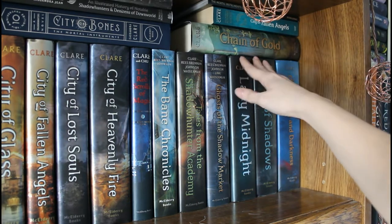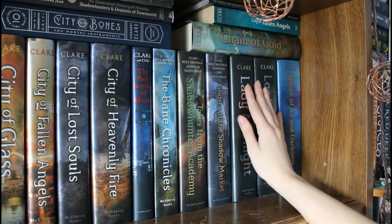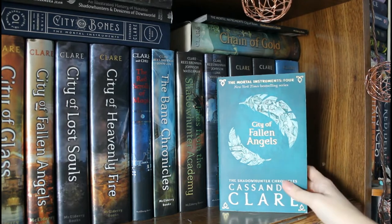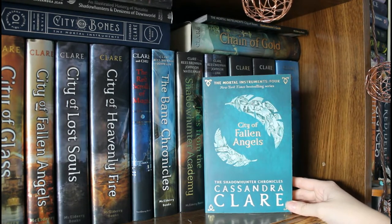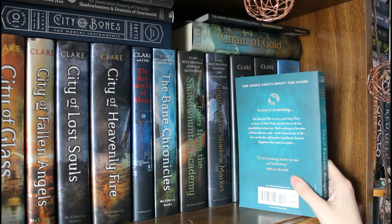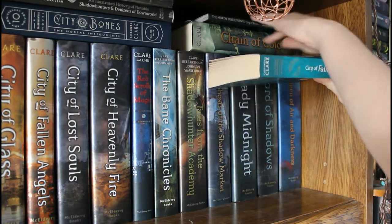And obviously up here we got Chain of Gold, which, is it a trilogy, or is it going to be a series? I don't know. I think it may be a trilogy. Then we have, I'll pull it up, the UK copy of City of Fallen Angels. I found this at V-Stock, and I was super surprised to find it there, so I bought it in case I ever decide to buy the rest of this in the UK copies.